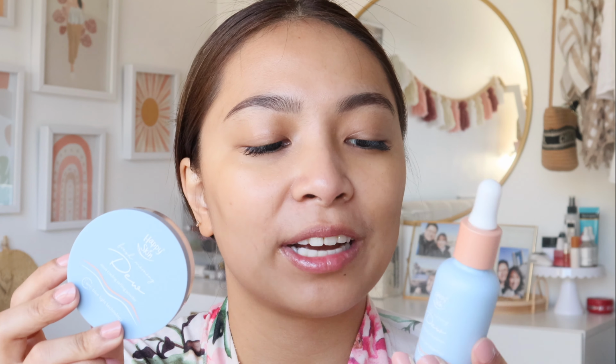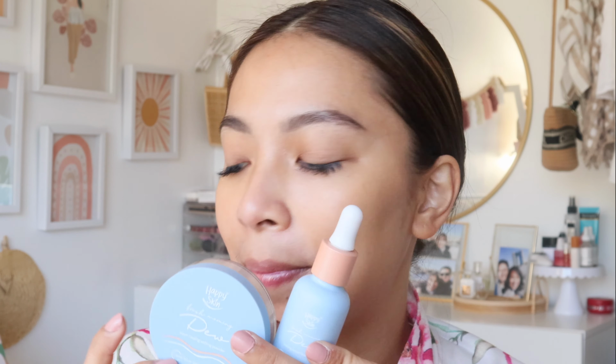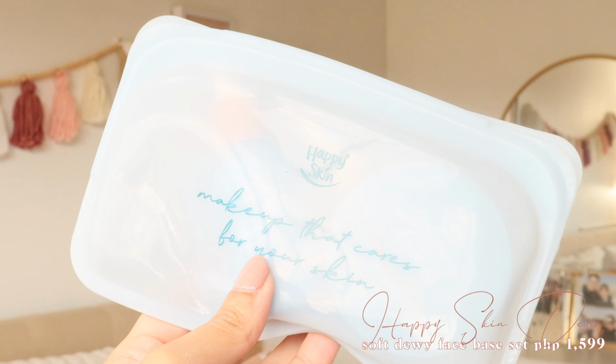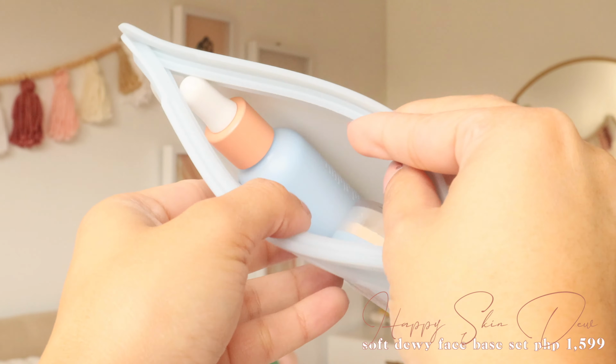So these are products from the Happy Skin Fresh Morning Dew collection. I have the Fresh Morning Dew Cooling Serum Foundation and then the Aqua Cooling Setting Powder. I did purchase this set that comes with this pouch right here. Super cute and super functional. It's like a silicone Ziploc bag.